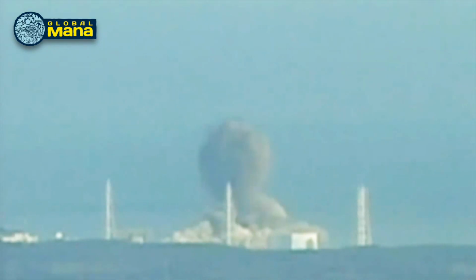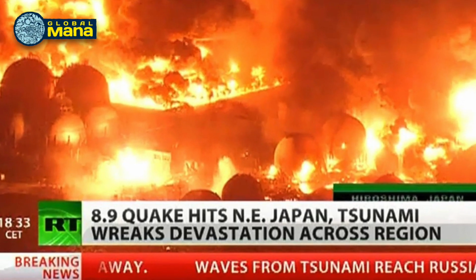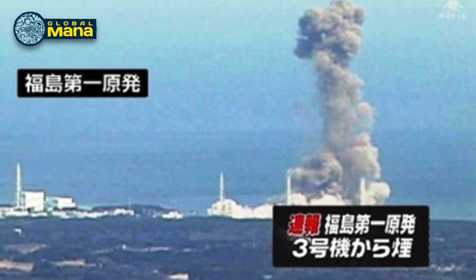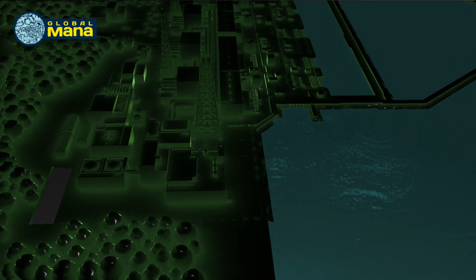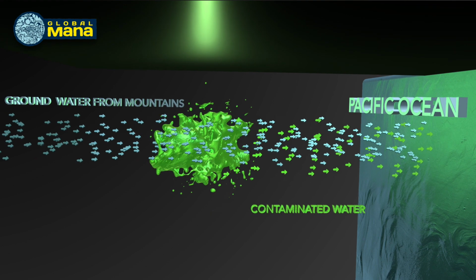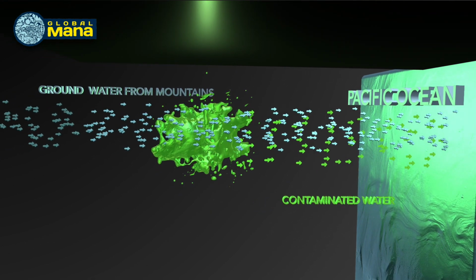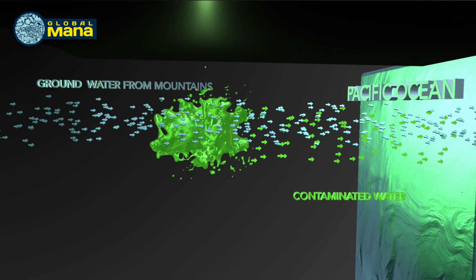On the 11th of March 2011, a tsunami triggered by a magnitude 8.9 earthquake hit the Daiichi nuclear power plant in Fukushima on the east coast of Japan. The resulting meltdown has led to the greatest emission of radioactivity into the world's oceans in recorded history. Four years later, the contaminated groundwater that runs underneath the power plant is still flowing out into the Pacific.